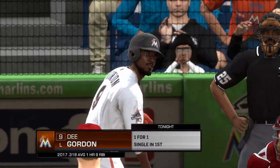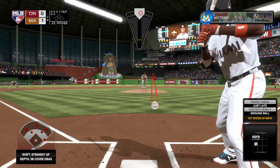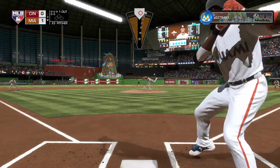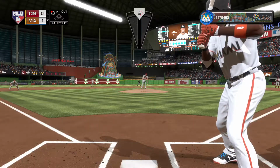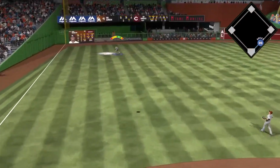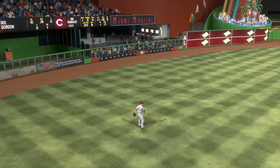Number 9, stepping in and ready for another shot, Dee Gordon. He singled his last time up. And a ball, 1-0. Into his windup. Here comes the 1-0. Skied in the air to straightaway left. Duvall moves over and he brings it in for the second out of the inning.